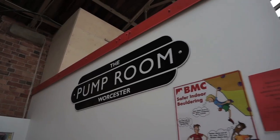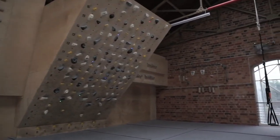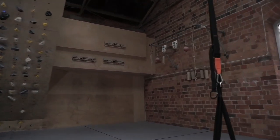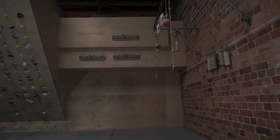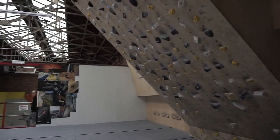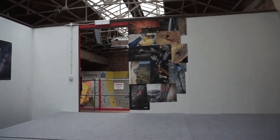The training tools in the pump room are for experienced climbers only. It is very easy to damage your tendons and joints, so make sure you seek advice from an instructor before using any equipment. We strongly recommend it's used by over 18s only, as anyone under 18 or still growing is at a greater risk of injury. Under 18s must be accompanied by an adult.